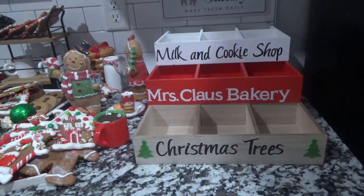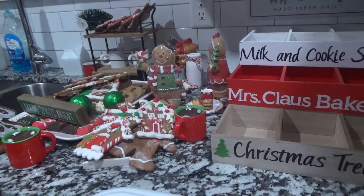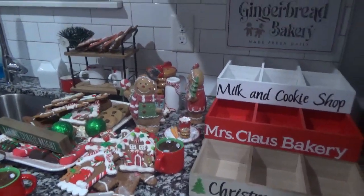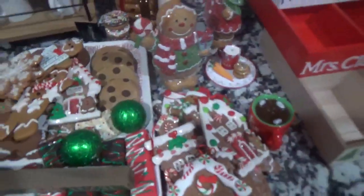So this is what I'm going to put in my crates. This is really just a bunch of gingerbread things. Well, let me take the camera out. Hold on for a second, guys. Oh, I'm going to have to edit that out. Jeez.